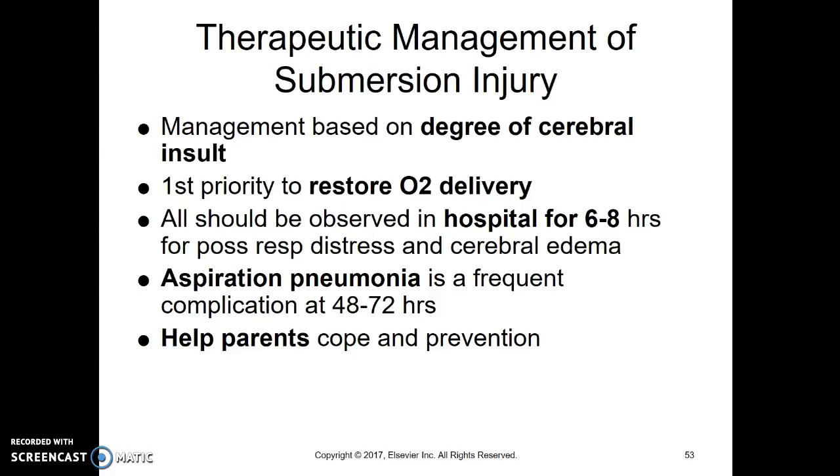So often when you pull them out, they're going to need some rescue breaths. They may not need full CPR. Their heart may be working. They just need to get oxygen back in.